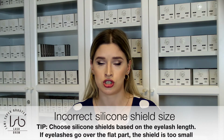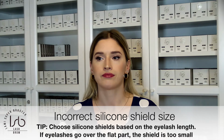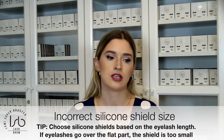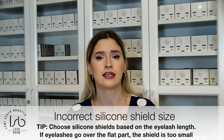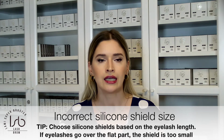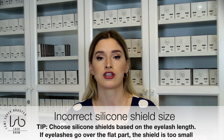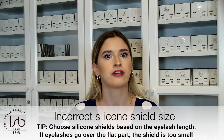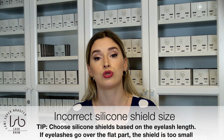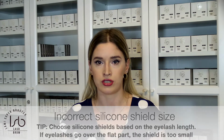Another common error is that we choose the wrong size silicone shields. Very often I see some estheticians choosing easily, for example, the S size silicone shield. It's not always the best choice, because, for example, if we use too small silicone shield on really long lashes, the result is not good. I call it like the spider leg effect. So make sure you choose the correct size of silicone shields, because it really influences the end result.